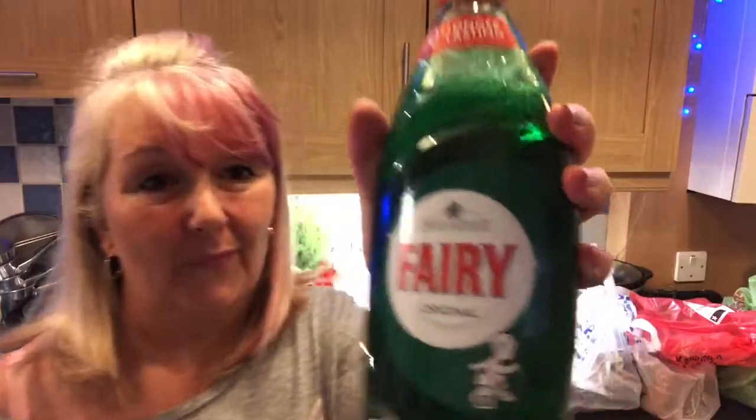Mum kept saying, shall we get 2 big tins of things? I was like, no, because if they're here, we'll eat them. So that's it, that's our chocolate.